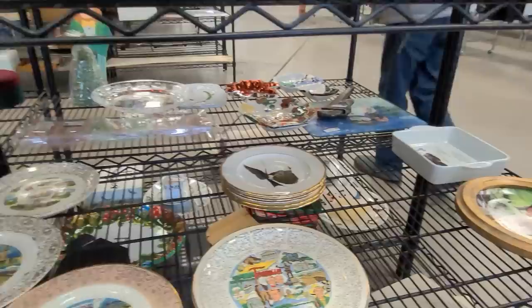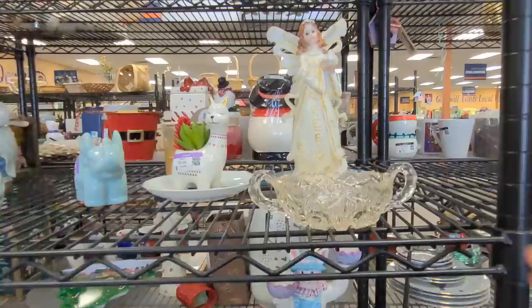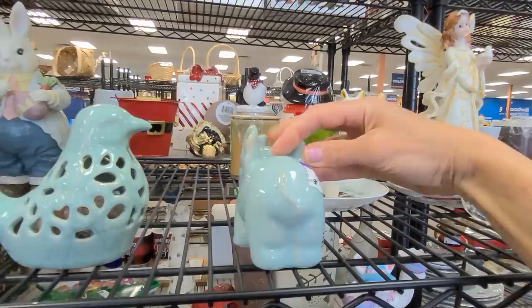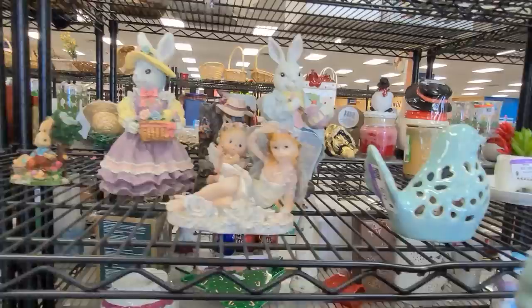I think those are Spode back there. I do tend to steer clear of collector plates. They just don't sell well for me, and they're really a pain to ship. This guy, on the other hand, is fabulous. He has a crackle finish. I love his blue color, and he's only $3. Great condition. Let's pop him into the cart.